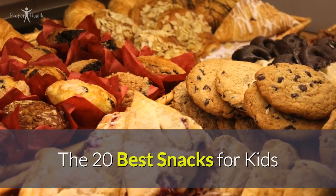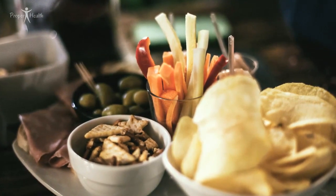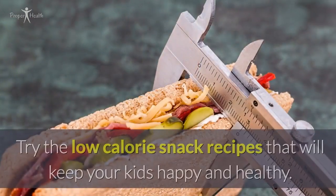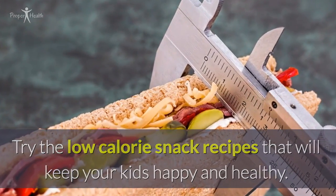The 20 best snacks for kids. Toss out the junk food and start making snack time fun again. See how these 20 kid-friendly ingredients can turn into healthy homemade snacks. Try the low-calorie snack recipes that will keep your kids happy and healthy.